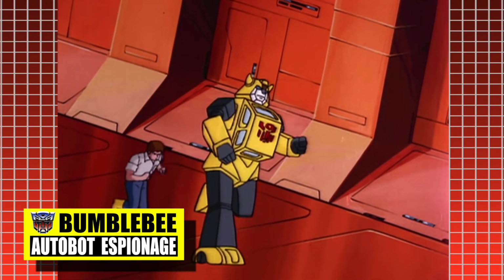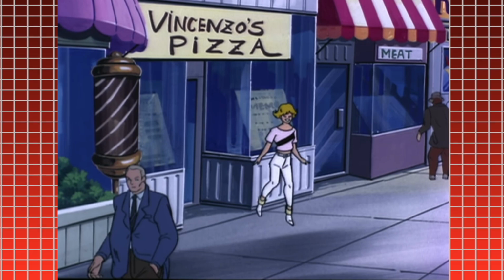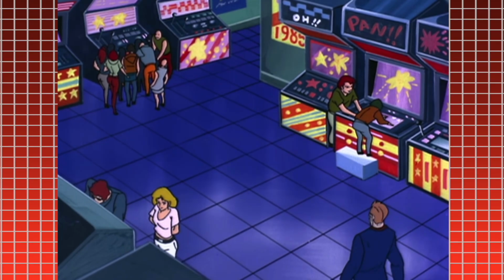And with that, Spike and Bumblebee are off to pick up a polarizer at the Polarizer shop in the Polarizer district. Fitting a Volkswagen through the front door of a video game arcade, Spike and Bumblebee engage in a little diversion.